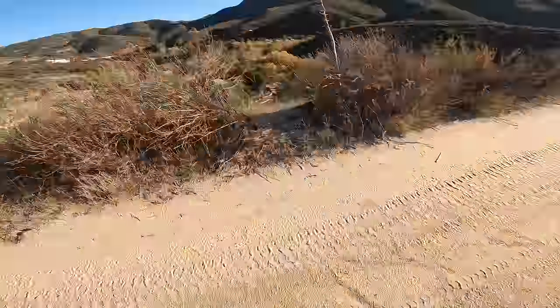Here we go, Anza Borrego. Just got my first view of the Anza Borrego Desert. It looks nice down there, beautiful.